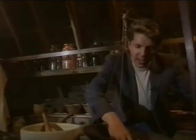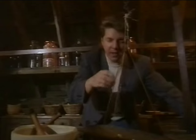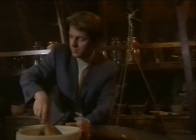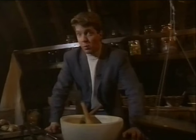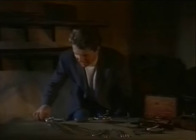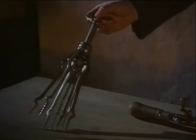For a start, there's a huge set of very old-fashioned scales here with what looks like the remains of some herbs and spices. And here's a mortar and pestle, obviously for grinding the herbs. But look what's down here. Leeches. Weird kitchen? Maybe. Although, these don't look anything like kitchen utensils. Look at this. Never seen anything like that in my kitchen.